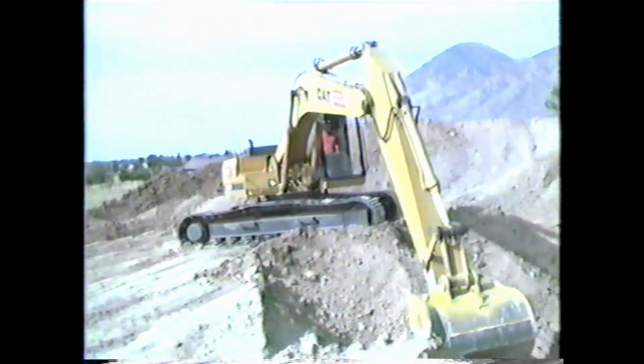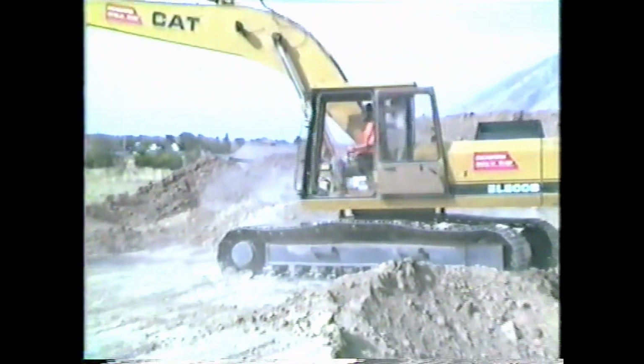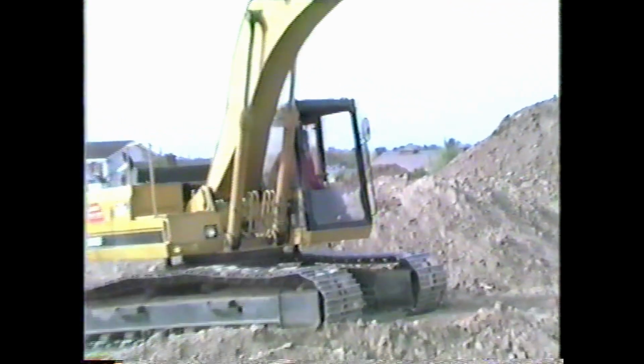There's our van out in front. There's Terry and Jenny in the van and the cat. Ricky digging our basement. Ricky's in there, just digging like crazy. See how he does.